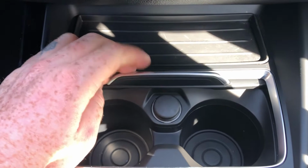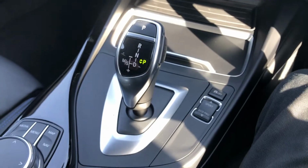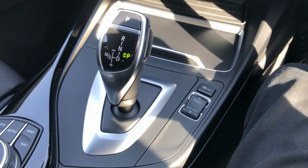Then you've got a bit of storage, dual cup holder and a 12-volt charger, and then we come to the second heartbeat of the car, which is of course the DCT gearbox.